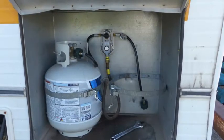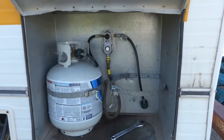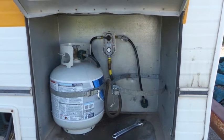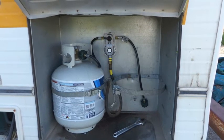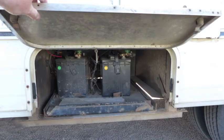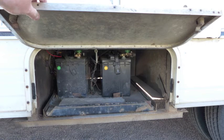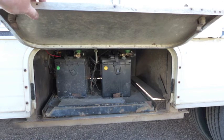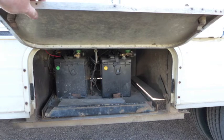You also want to check your propane system and make sure that your regulator is working properly and properly secured to your tank. Oops, it looks like I forgot to put one of my tanks in. I'm glad I looked before I headed up into the mountain. You also want to check out your battery pack and make sure that there's no corrosion at your terminals and make sure that the batteries aren't cracked or leaking. That can be real dangerous.